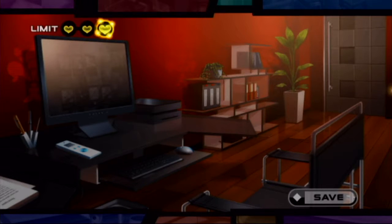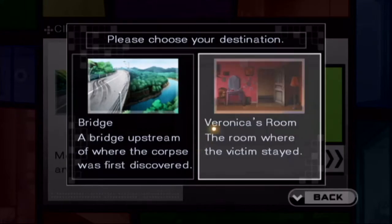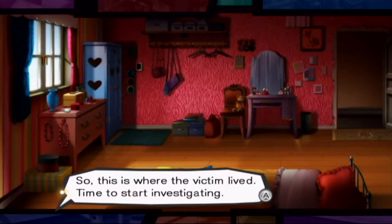Okay. Interesting. So let's go check out the room. Apparently, I guess we have a warrant for this. I'd hope so, otherwise we need to get out of here fast.